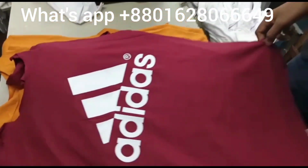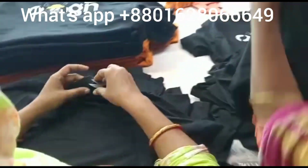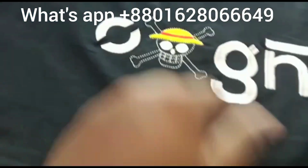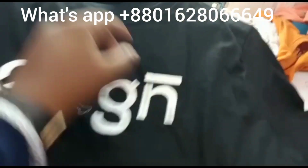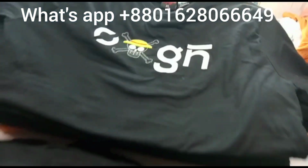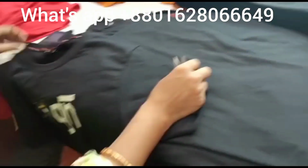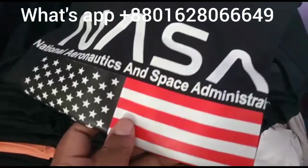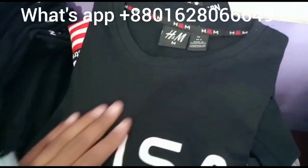Just give me the design. It may be embroidery, or it may be high density print. We do it in our factory. You can see Oxygen right now, the t-shirts. It's embroidery, so you can see the manufacturing. We are doing iron NASA t-shirts. After completing the finishing, our sewing quality, then we go for the iron.